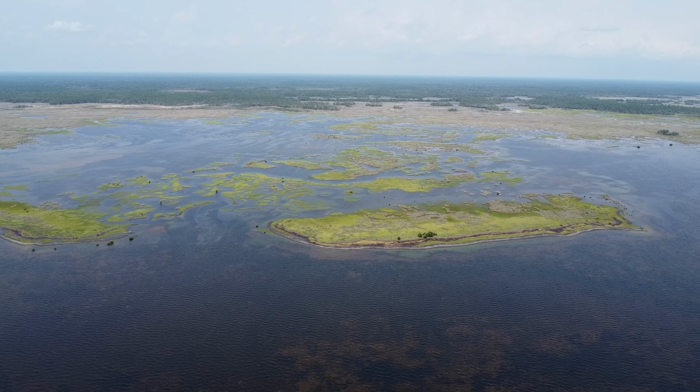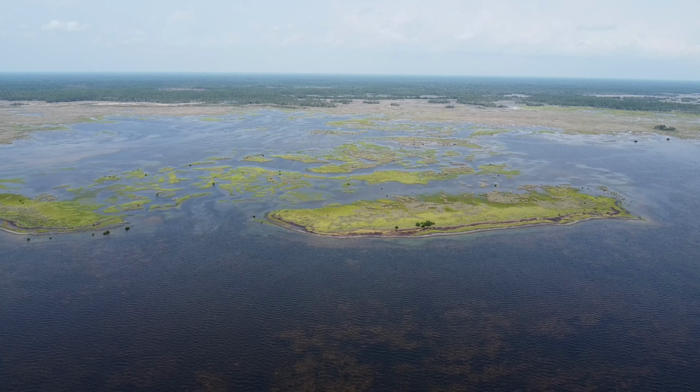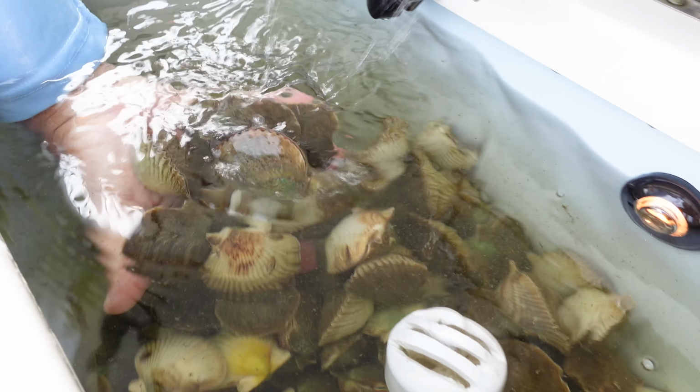And this is why they call this part of Florida the Nature Coast. This is literally what the coastline looks like as the Gulf of Mexico reaches mainland. We got us some scallops here. I have no idea, but look how far down my hand goes. I mean, that's just a lot of scallops right there, guys.